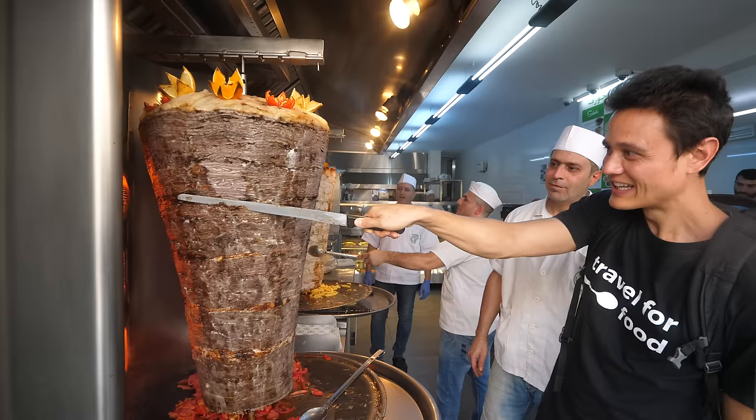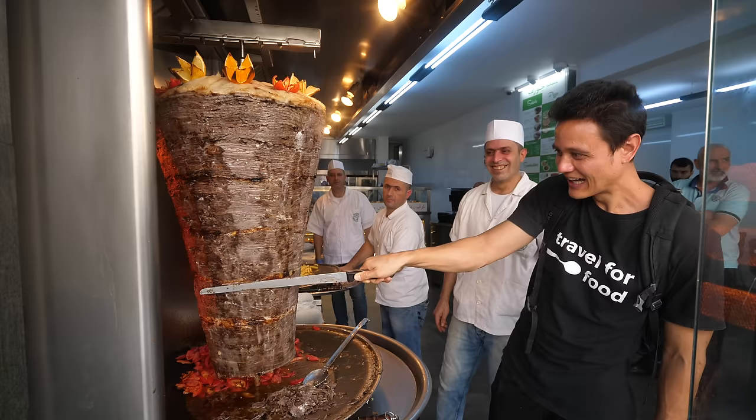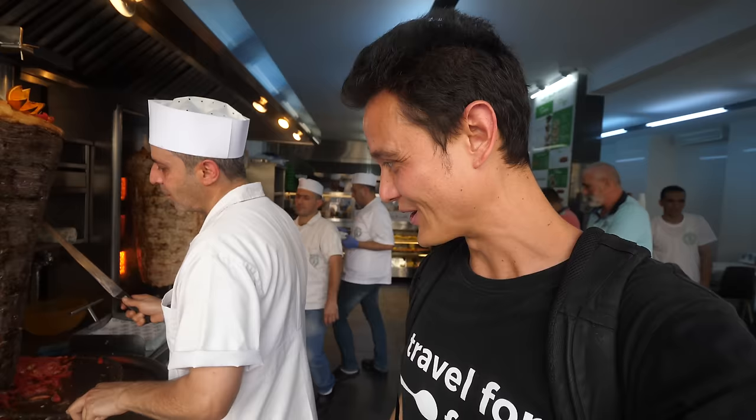Oh man, that is the most satisfying knife cut you'll ever have. It is definitely way harder than it looks, especially with that fire just in your face. Your face is just hot the entire time you're slicing, and you have to make sure it's thin. I can do it very slowly, but he just goes all the way down. That's an art. That is a skill. A lot of respect for these guys.